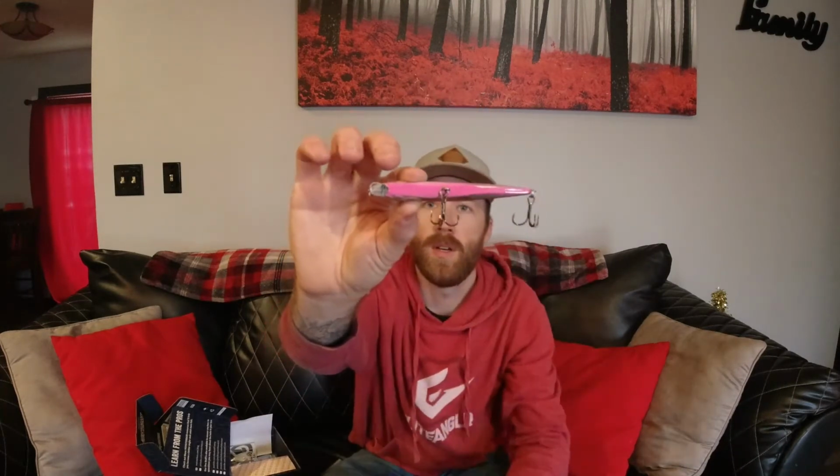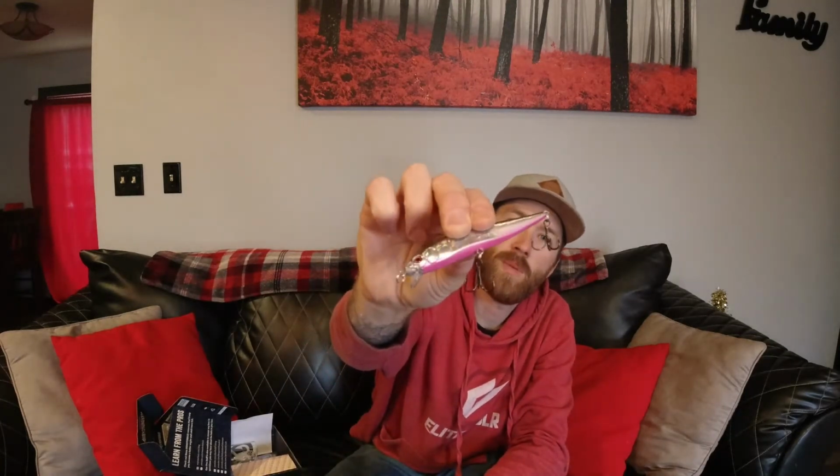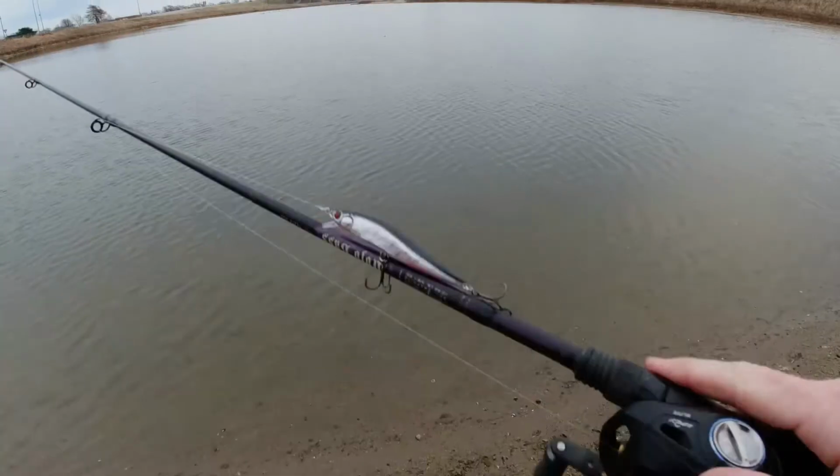Blackjack. I like that. Real vibrant chrome. Oh wow, that's awesome. Look at that pink belly. That is really cool. I have a feeling the smallmouth would really like that. It is a fairly small profile bait, so when they're wanting something a little bit smaller and a little bit more shallow. What is the diving depth on this thing? It's 100 millimeters long. Probably sub 5 foot, I would think. I got some smallmouth near me here, and I feel like they would really like that.